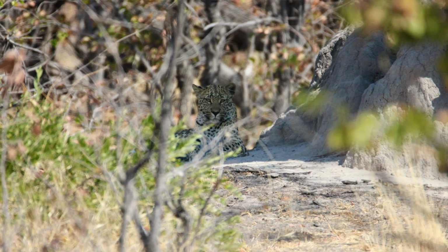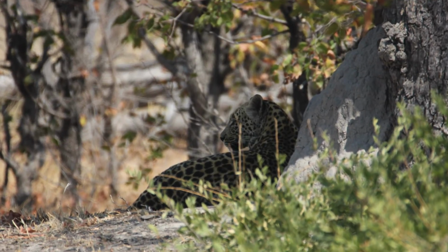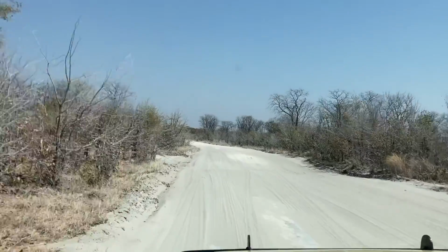And this was a leopard, just maybe 7 kilometers from Khwai. That leopard was just on the side of the road.